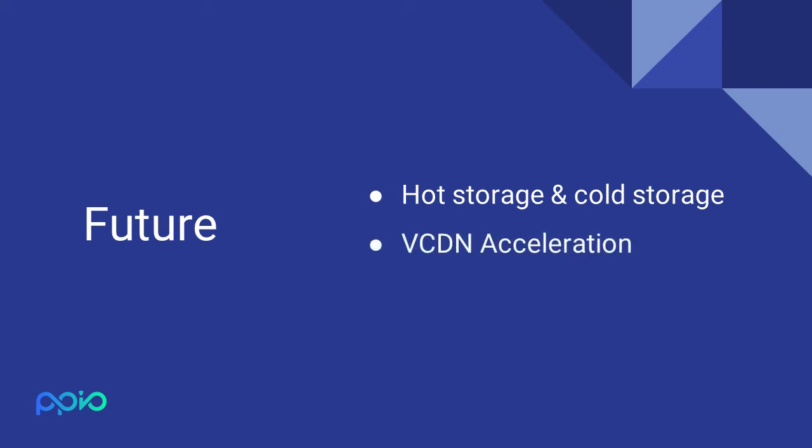Alright, this is the final part. We can talk about the future. We're thinking about different use scenarios such as hot and cold storage, mutable and immutable storage, etc. For live video streaming, we will introduce a set of VCDN acceleration designs to utilize bandwidth resources. More ideas will go to big data, AI, distributed computation, and much more related to distributed storage underneath.